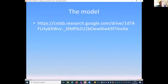Having written the model and tried to check it out, I then published it on Google. I don't know if that's the right word, but I put it up on Google Colab, which is an open source platform where anybody can go to have a look.